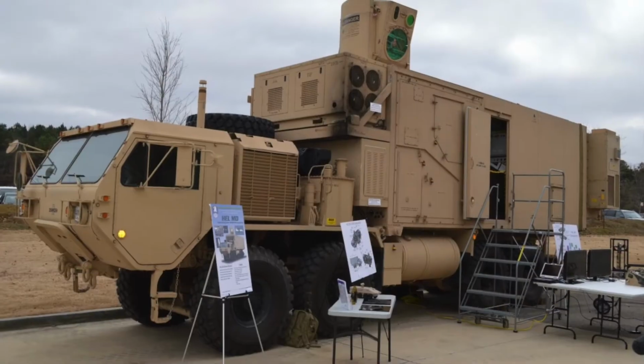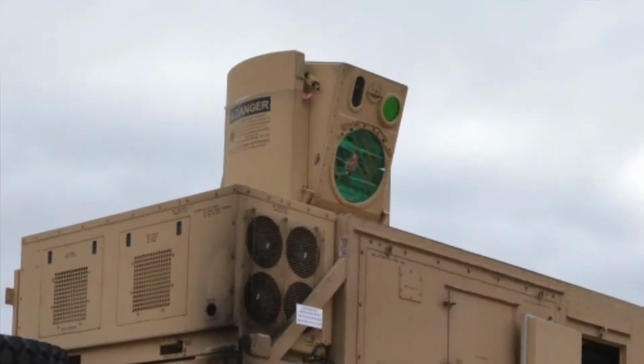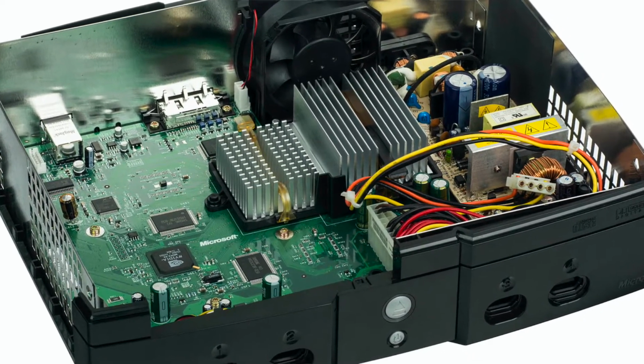The High Energy Laser Mobile Demonstrator is that box on top of the big truck. That's a high power laser. By the way, an Xbox, did you know, is just a computer? Though it is a computer designed specifically to play games. And some pretty cool games at that.